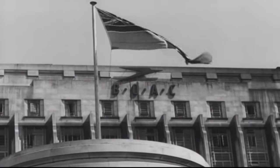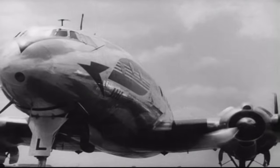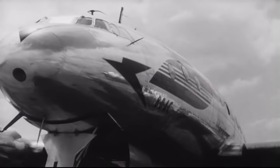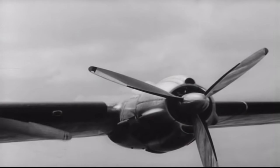Britain's flagship airline, BOAC, the British Overseas Airways Corporation, flew turboprops throughout the 1950s, taking advantage of the extra power and range to develop non-stop flights around the world.